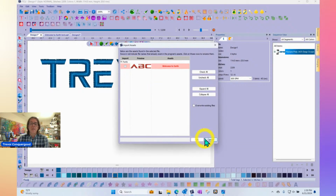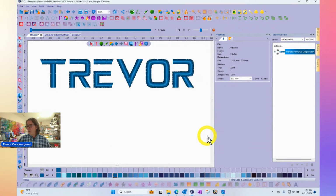But the reason it allows you to view them is so that you can see what you're getting. So if you get an asset file, you can say, I don't know if I want all your fonts. You could uncheck it. Say, I only want the one, not all of them. That's up to you. And it'll let you know if you already have a font with the same name, and it comes up red like this. And if you needed to, you could come in here and change the name, Welcome to the Earth 2. And now I would be able to import it if I wanted to, and it would give it a new name. But I won't bother because I don't need two of them.